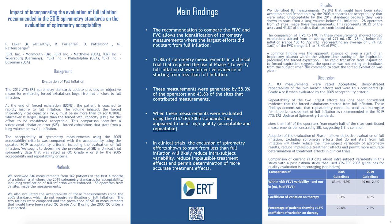Within the clinical research field, the presence of suboptimal inhalation, particularly at the start of trials, often results in the effect of suppressing baseline patient values, which then generates inflated treatment effects at a patient level and increased overall variability of the data at the study level. Adoption of ATS/ERS 2019 standards should improve overall variability.